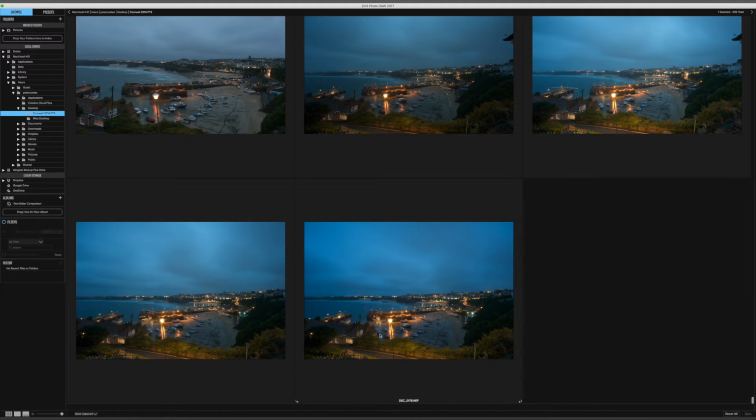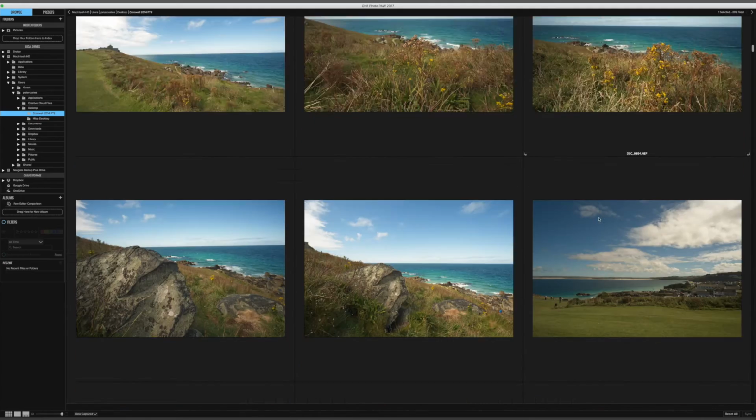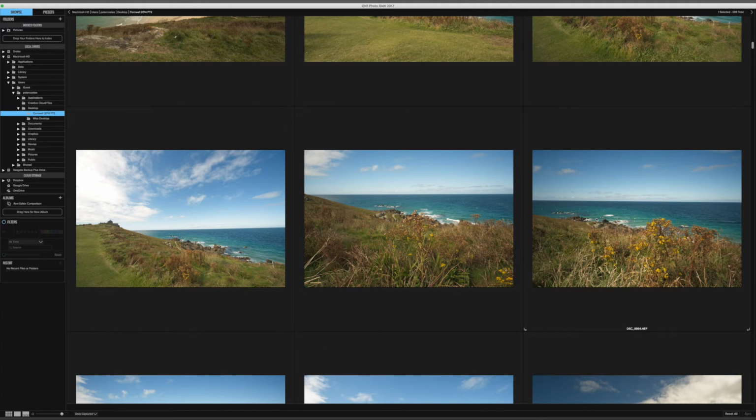Now, down here, for me, it looks like the previews have already been made because they're a higher quality than they were before. So I think now the previews have been made, and it's lightning quick to view the photographs. We're in the Browse module.